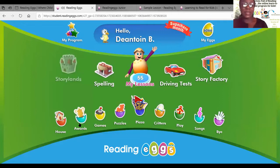Here, like I was saying earlier, these are the awards. And in the awards, you will see after each program, so after each map, your child is able to receive an award. So if your child receives 100, of course, they get a gold award. If they receive under 100, they will receive a silver, and under 80, they will receive a bronze, okay?